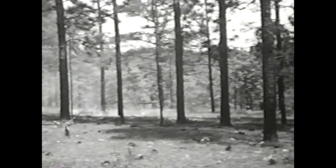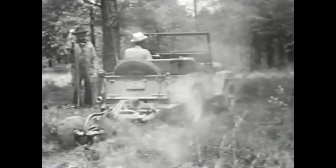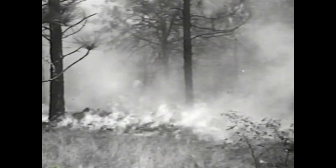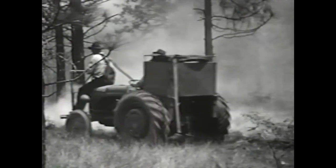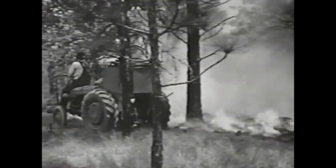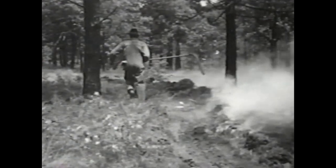Many machines fight fire. Discs plow fire breaks, turning the moist earth to stop the flames. Following the fire break, a backfire is set. Special two-man tractors carry their own tanks from which water can be sprayed over the burn. Constant vigilance and hard work keep fires small and protect trees. Patiently, these firefighters cover every inch of ground to make certain the fire is out.